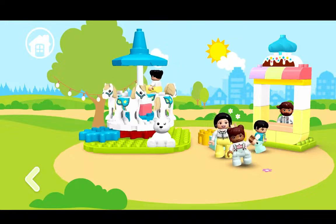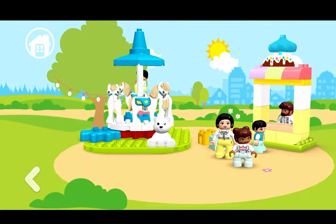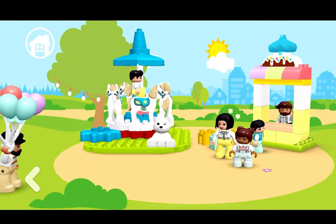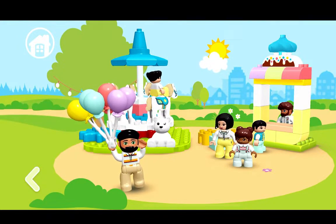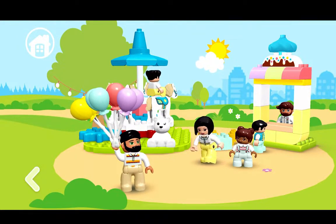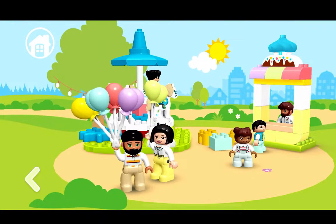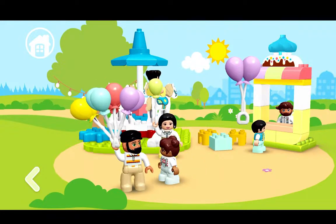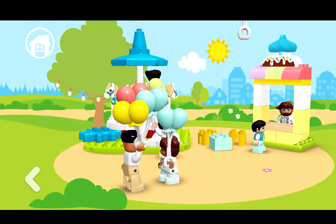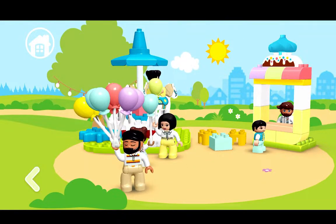Hello, our little friends. Today we will visit the amusement park. Here you can ride the carousel, eat something. Let's do it. Oh, the girl wants to take a balloon. And one more. No. Okay. And go to the carousel.